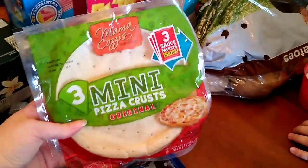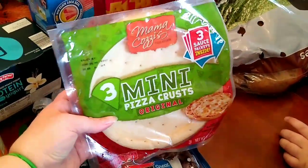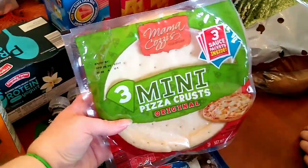We got these three mini pizzas. You've seen a video about that before. These are really good for like a quick lunch with the kids, and then they could even help me make it.